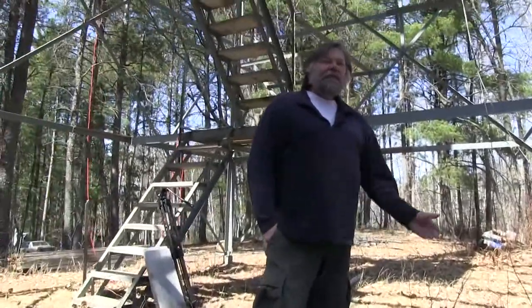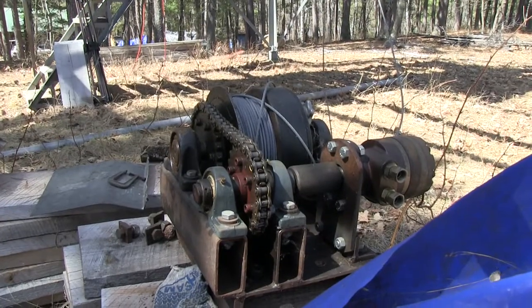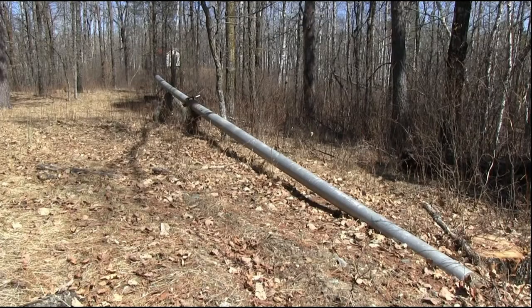This is the winch system that went on the wood splitter. Warren, where did the flagpole come from? I saw it hanging in the top of a fella's repair shop. And I said, what are you going to do with that flagpole? He says, I was going to put it up, but get it out of here. So I did. I got it out of there. Now, when you took it, did you have in mind you were going to use it for the tower, or you just wanted to take it?